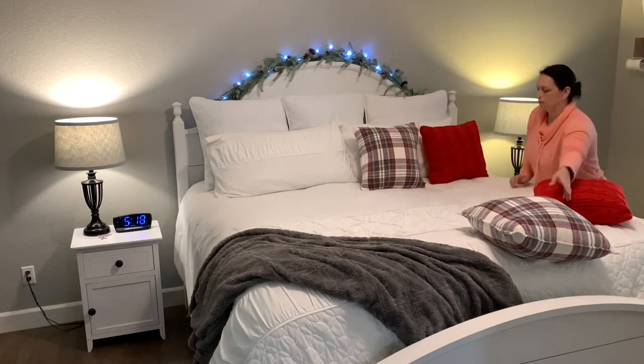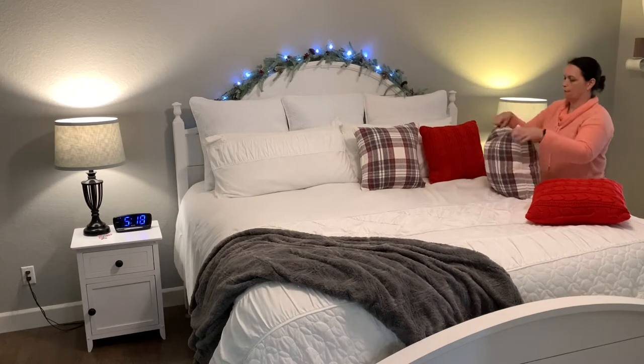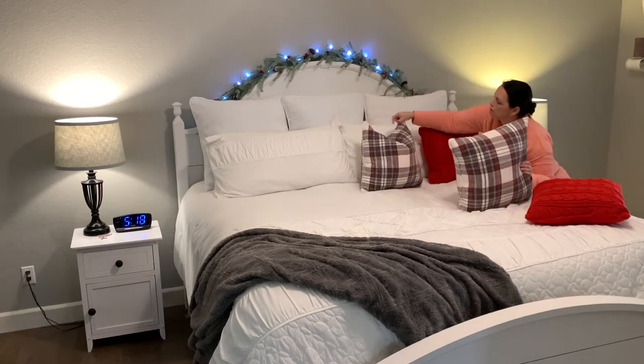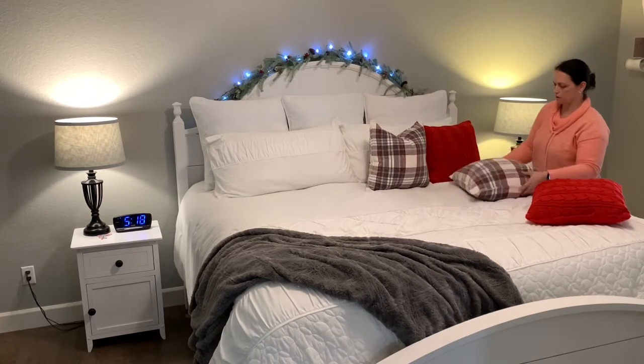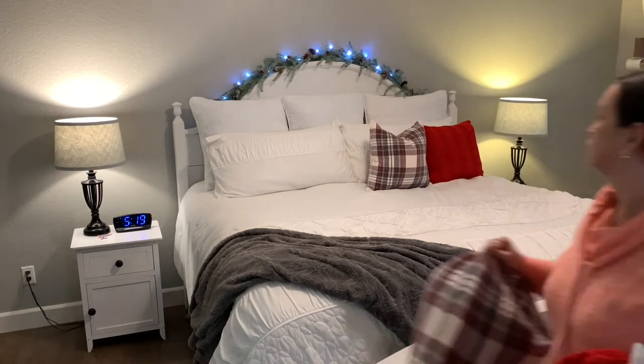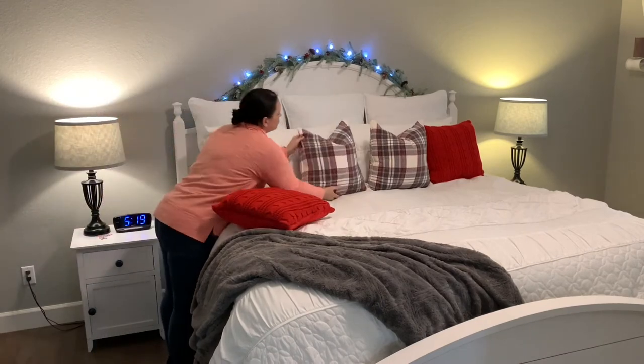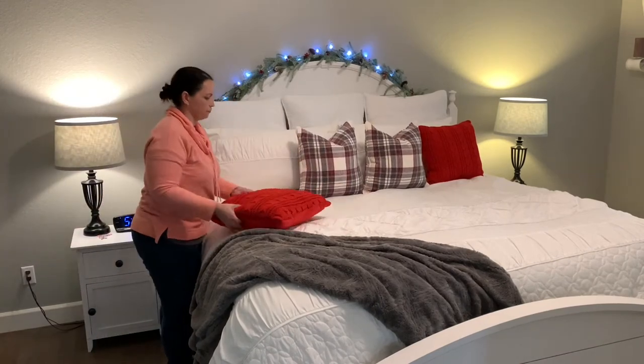I cannot remember for the life of me where I bought the buffalo check or the plaid pillows there in the center of the bed that I'm putting on now. I have no idea where those came from. Now, the red ones are those cable knit sweater-like pillows that I got from ALDI.